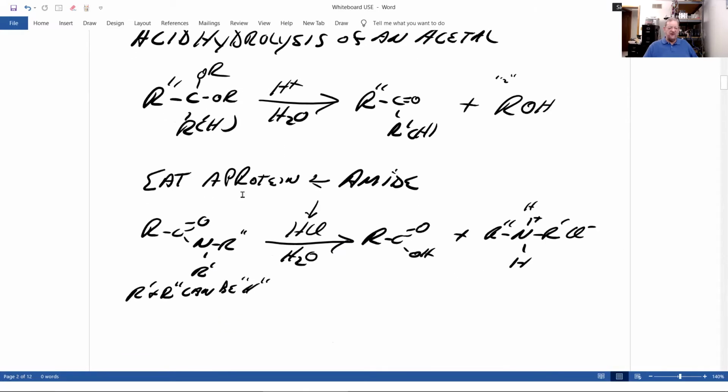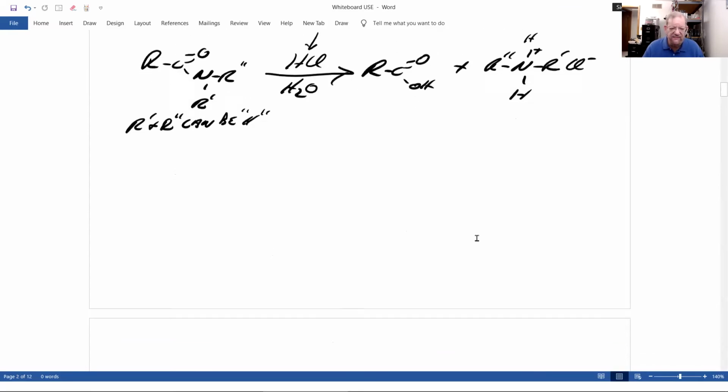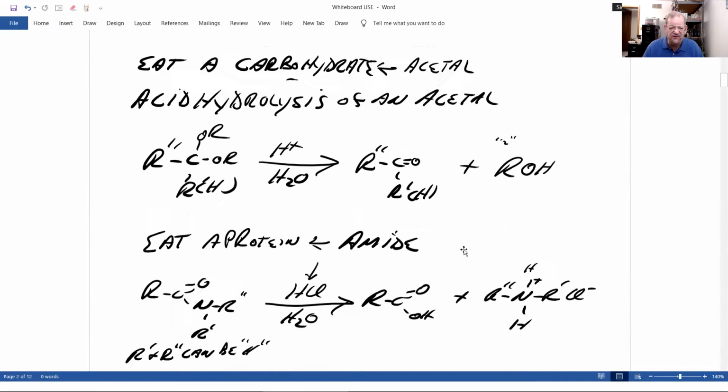And finally, when you eat a protein, what's the functional group in there? Amide, acid hydrolysis of an amide. Get back the carboxylic acid you would have used to make that amide plus the amine salt of the amine you would have used to make that amide. Any questions on that?